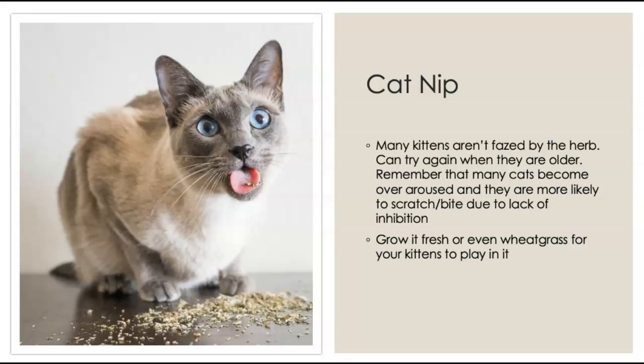You can grow it fresh, you can get it dried, you can even grow wheatgrass for your kittens to play in. Super fun for them. They like to kind of chew on it, and it's fine. But just so you know, if they don't love it at first, try it again like 6 months later. They may enjoy it then.